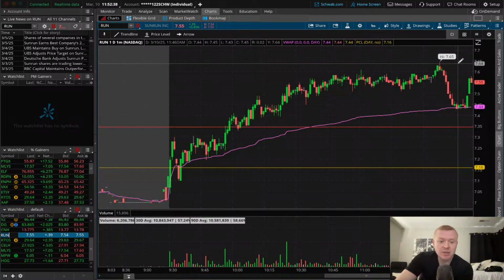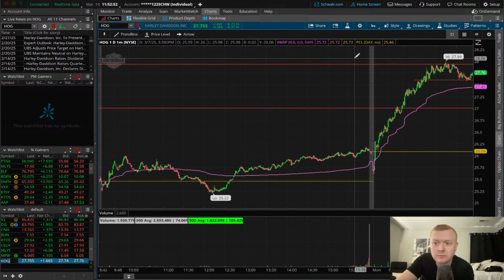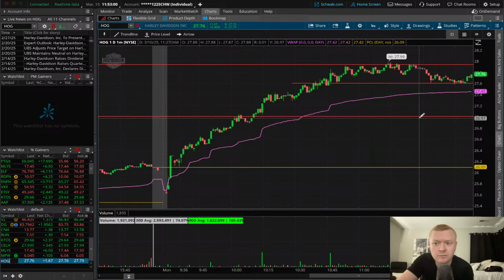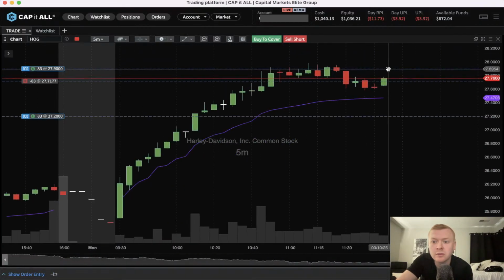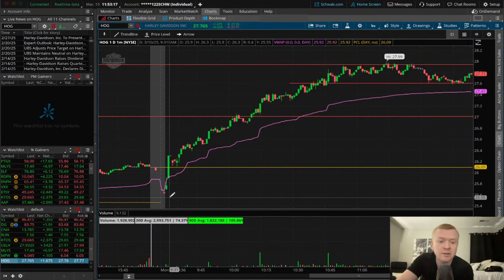New question on a stop limit. Am I placing the stop or the limit? Well, the higher number. It depends on if you're in a long or a short. Let me see. 27.90. $27.90 is the stop there.